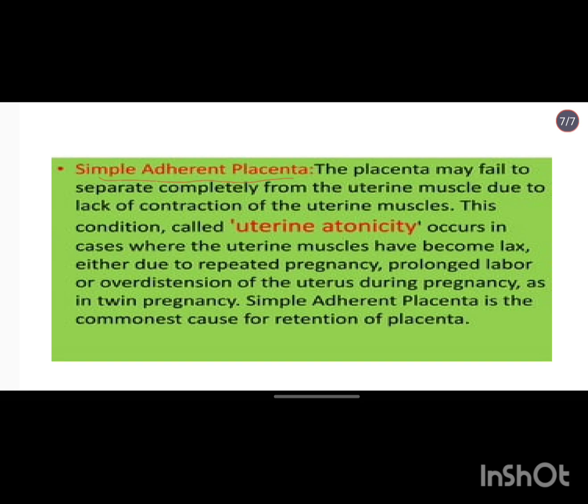As we see here, the placenta fails to separate completely from the uterine muscles, mainly because of uterine atonicity. It is a condition in which the uterine muscles become relaxed, especially when the mother gets exhausted, or because of repeated pregnancies, prolonged labor or over distension of the uterus, as we see in twin pregnancies. So these are the conditions which prevent the placenta from detaching from the uterine muscles, especially because of lack of contractions of the muscles of the uterus.